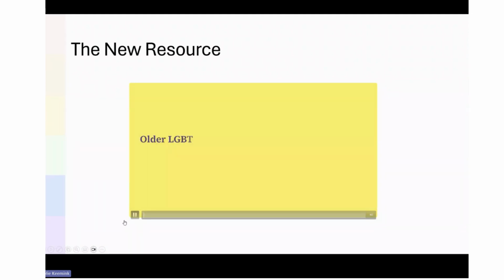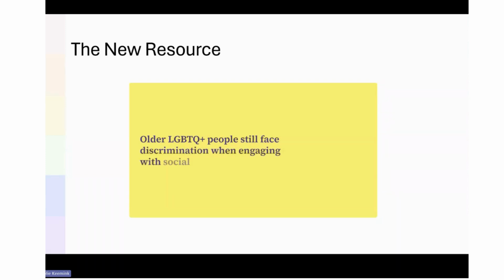Older LGBTQ+ people still face discrimination when engaging with social care services. Many go back into the closet to feel safe when they move into a care home. And at the same time, many care home staff feel they don't have the knowledge or skills to provide inclusive care.